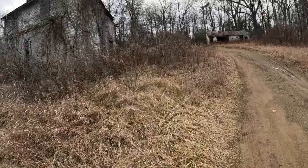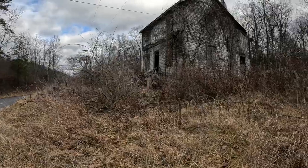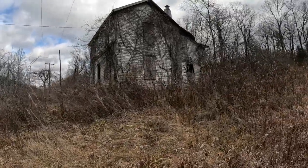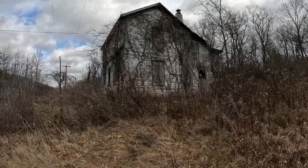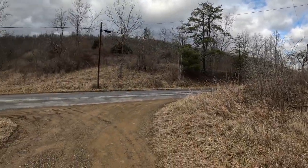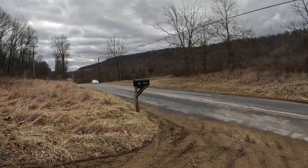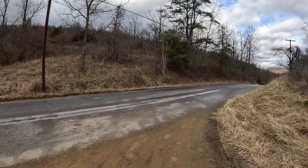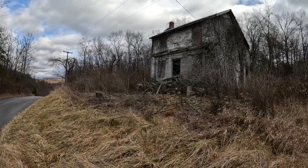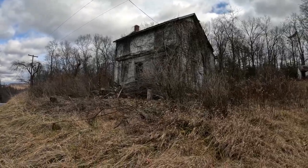Today I'm going to be showing you a couple abandoned houses on Willow Street. Most of these houses are either empty, boarded up, or decaying, like this one right here. This is our first house that we'll be checking out. Practically in the middle of nowhere on a quiet road near Hancock, Maryland. But let's check this house out.